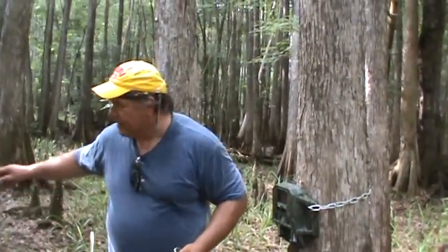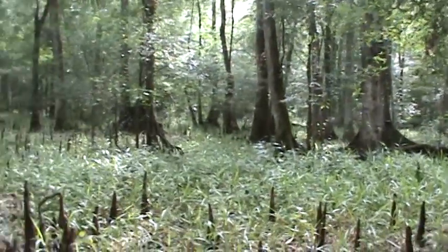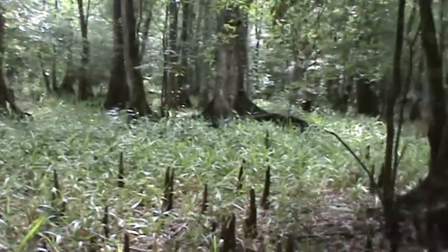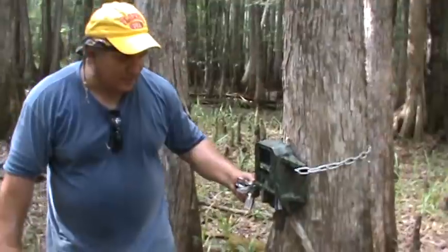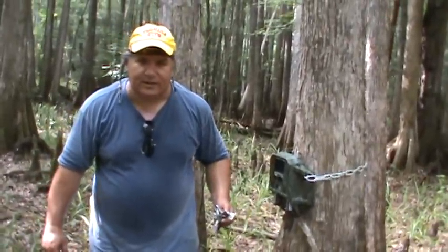You can see by the water marks on these trees that at some point in the year, which is high summer, some of those water marks are as high as 8 feet. That's how much water gets back here. I hope it doesn't get that high. I didn't even think about that. This camera could be underwater. That would probably take a hurricane coming through.